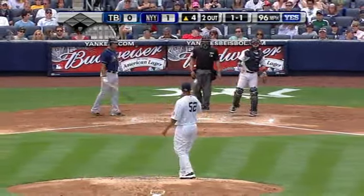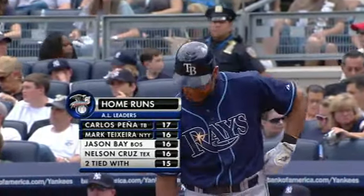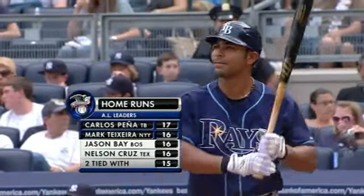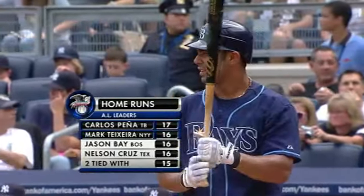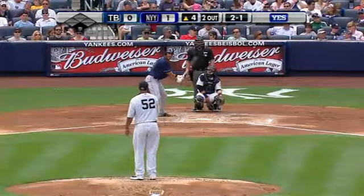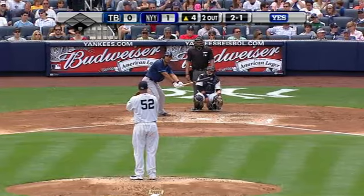Upstairs. 17 home runs. Pena leads the American League in home runs. Teixeira, Bay, and Cruz are next with 16. There are 2 tied with 15. Pena against the Yankees this season, 7 for 22, but 4 of the 7 home runs with 10 ribbies. Yankees lead 1-0 on Alex Rodriguez's second inning home run up the top of the fence, just to the right of dead center.